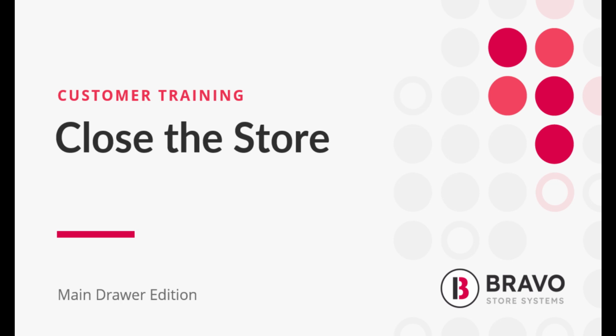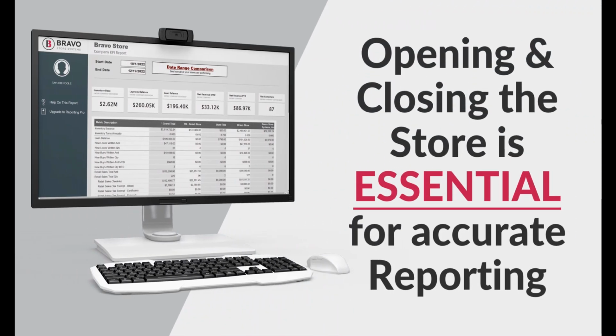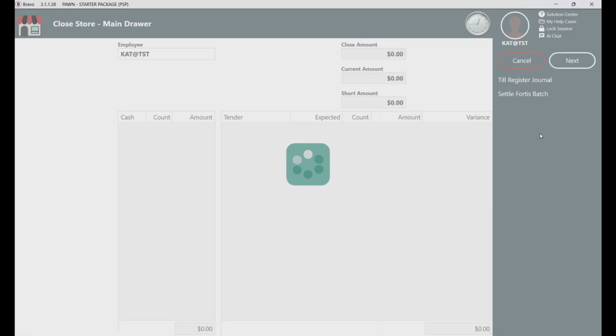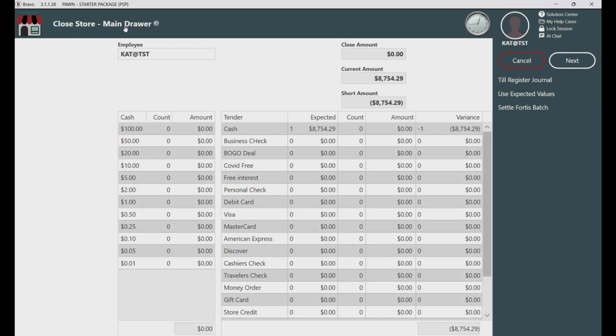Today, I'll show you how to close your store using Bravo. Understanding the opening and closing procedures is key for accurate reporting. Let's get started. Starting from Bravo's dashboard, navigate to the side panel menu. Look for the Close Store option and click on it. This will take you to the Close Store screen.